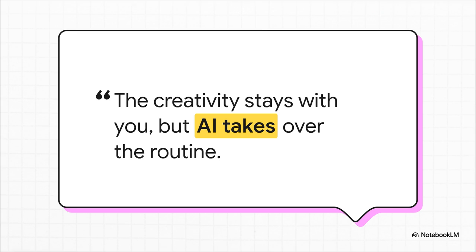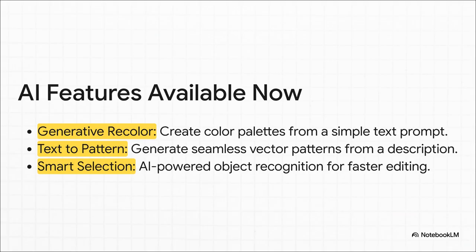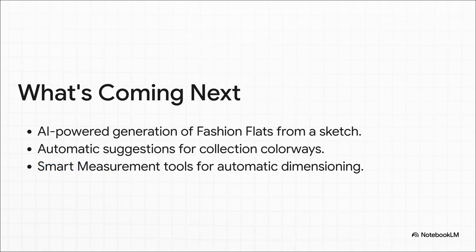And look, this isn't some sci-fi future stuff. These tools are available right now. With generative recolor, you can literally type autumn forest tones and instantly get dozens of beautiful colorways. You can create a complex, seamless vector pattern just by describing it. This is work that used to take hours, and now it's done in seconds. It's incredible. And the future? It's even more exciting. I mean, imagine an AI that can turn your rough sketch into a perfectly clean, production-ready fashion flat, or one that automatically suggests cohesive color palettes for your entire collection. The tool is just going to keep getting smarter and more helpful.